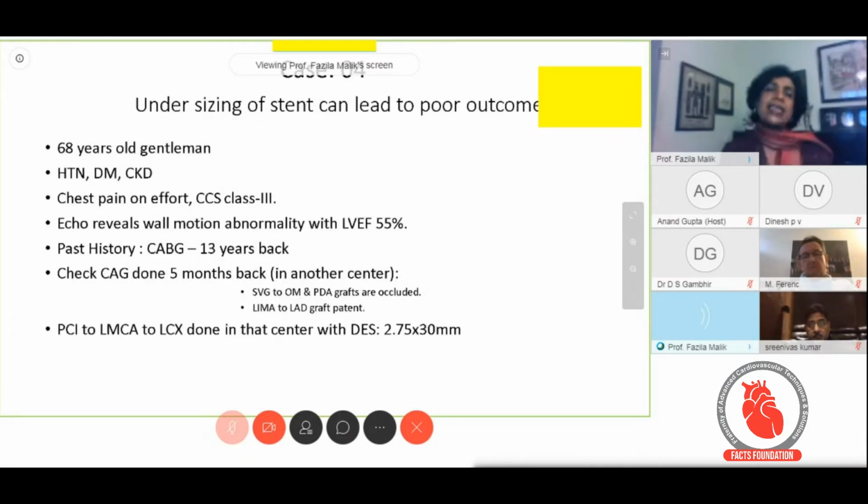For instance, in the 68-year-old gentleman who had multiple comorbidities like CKD, hypertension, and diabetes, and he had a CABG done 13 years back. So he was suffering from angina, and he had an angiogram done 5 months ago in another center, where they found that his LIMA to LAD graft was patent. However, his SVG to OM and PDA were occluded. So in that center, they put a 2.75 by 30 millimeter drug-eluting stent from left main to LCX.